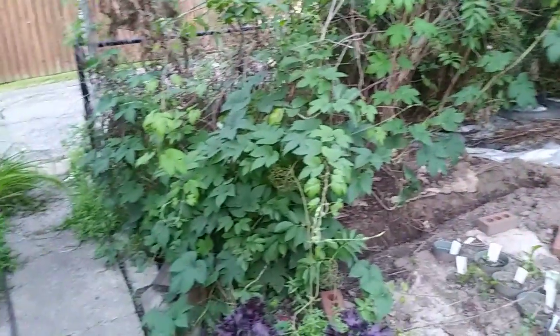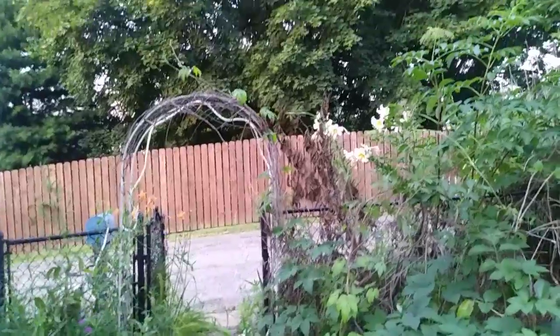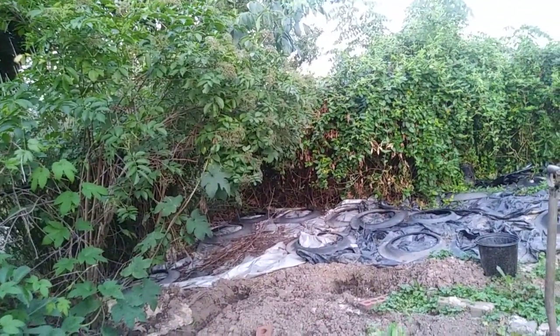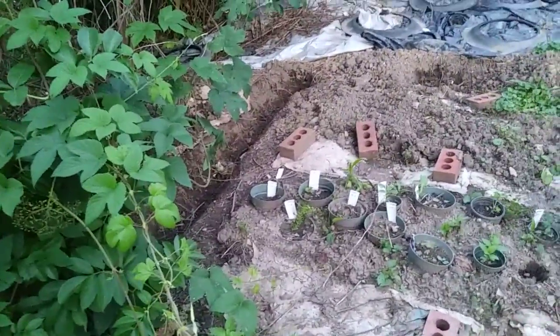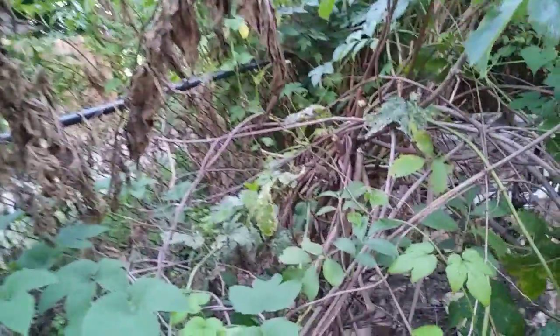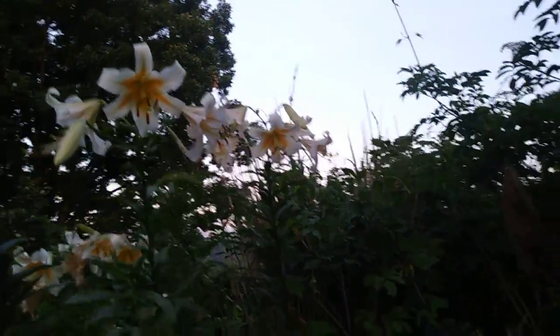There's a bird in the hops. The hops have decided to be ground hops this year. They did not decide to go over the archway except for that one branch of them. The elderberry seems pretty happy, putting out a good amount of fruit. It likes its trench. It's put up a new little shoot coming out of the trench. We'll see how that goes. The lilies in the front get a little bit less sun, so some of them are a little farther back in their cycle.